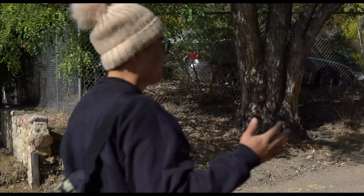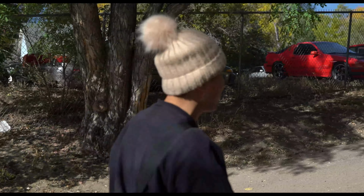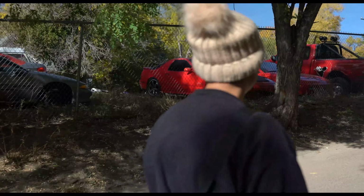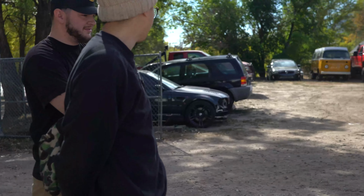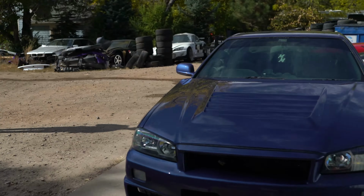We are here to see the Yangbei R34. And I can't wait. This is actually my first time seeing the car. Everything painted and everything done, polished. And we're here to pick up the car today. Good lord. I'm excited to actually start doing some cool shit to this thing.